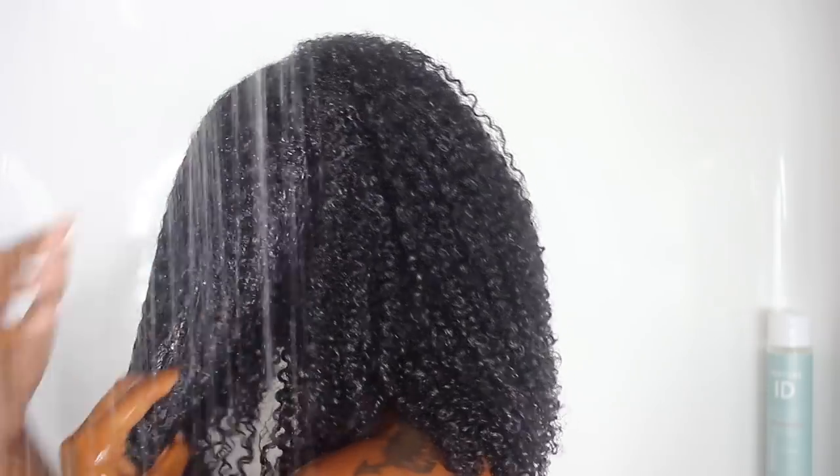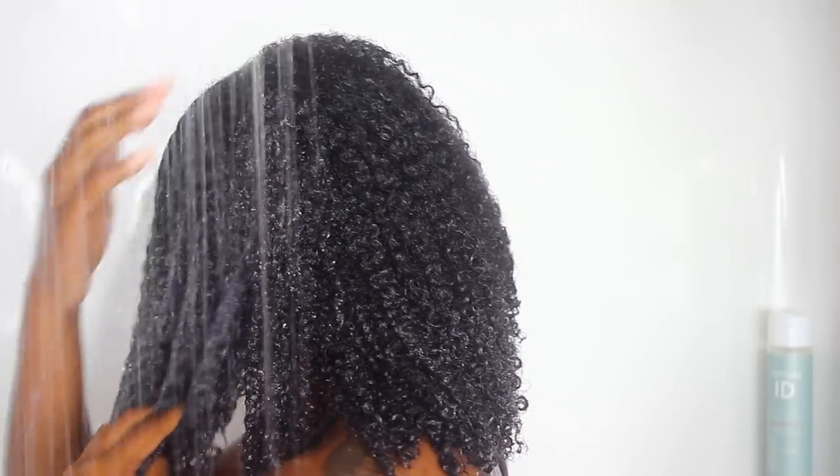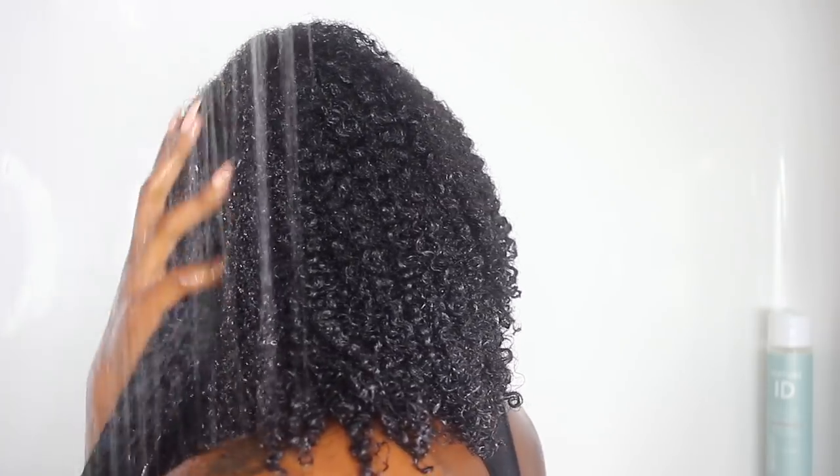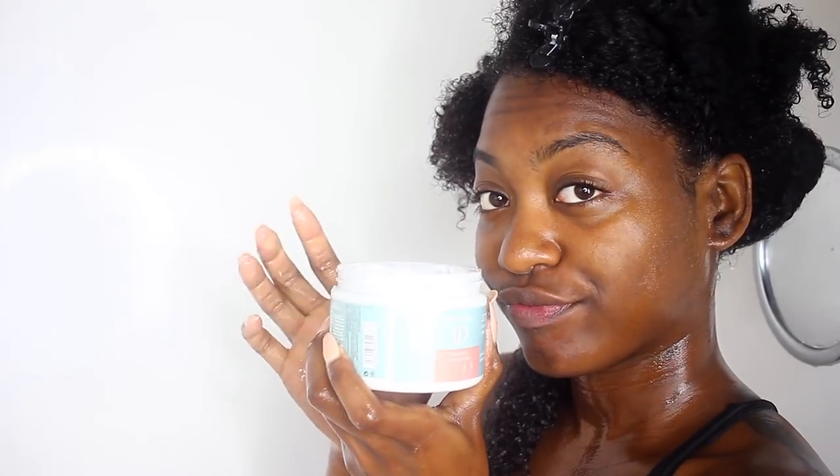I actually just used a heat cap for about 30 minutes while I ate, and then here I am rinsing it out. So I'm just gonna rinse all that deep conditioner out of my hair. And I just decided to do my entire wash day in the shower since I'm already here. So I do have the leave-in conditioner from this line. It's actually a spray. So I'm just going to spray this directly on my hair. I tried spraying it on my hand, but I realized it would be a good spray to spray directly on my hair.